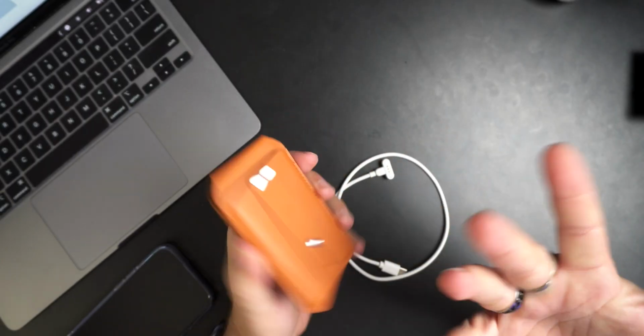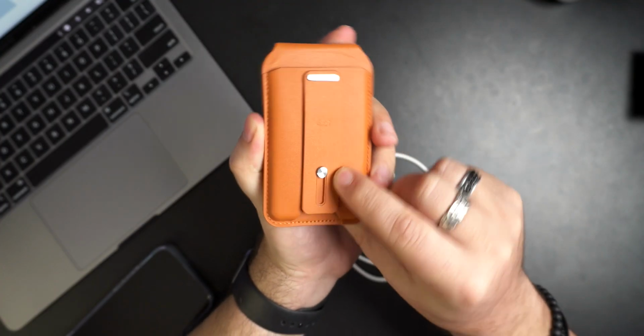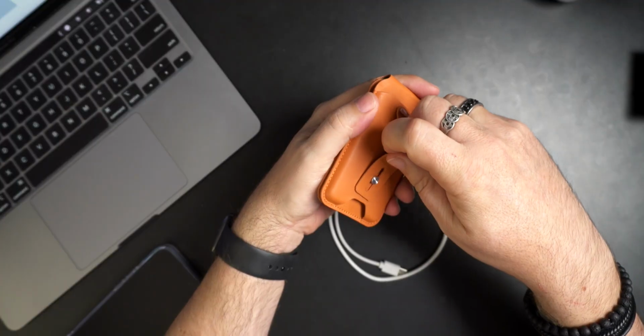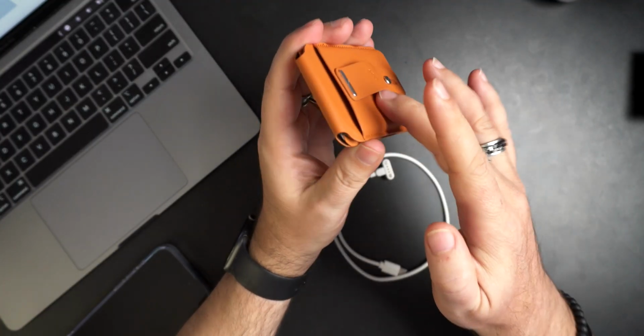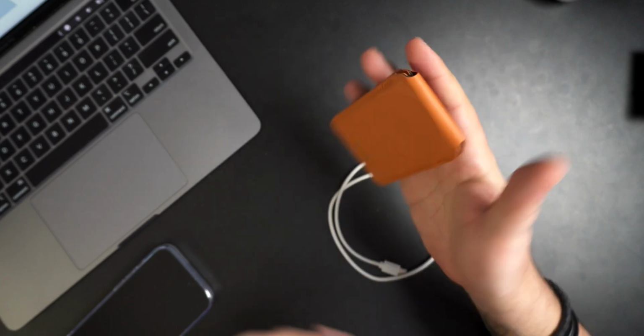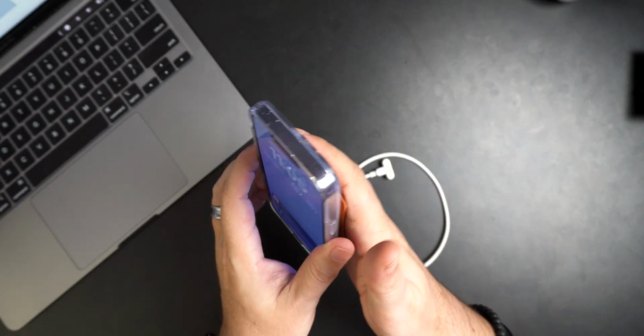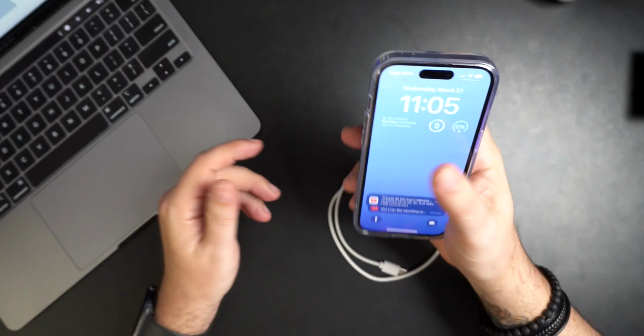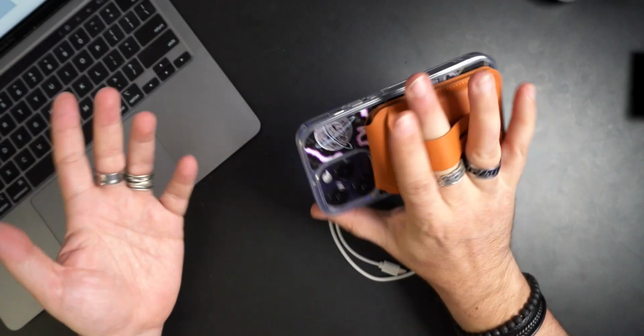Finger loop grip. Now, this is what's kind of cool. If you're not a person that does that, then it doesn't matter. But it's got this little notchy button on it, and all you have to do is pop it backwards. There it goes. Then you can put your finger in, so that if you're a person that holds their phone like so, you've got a little hold. Now, I wouldn't be throwing the phone around because it's still on there with a magnet, but it is going to give you a lot more confidence that you're not going to drop your phone.